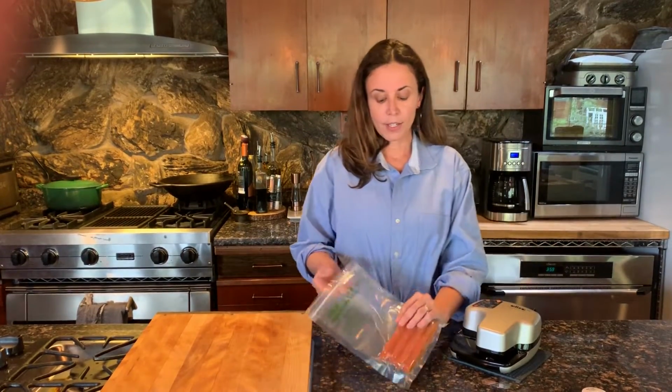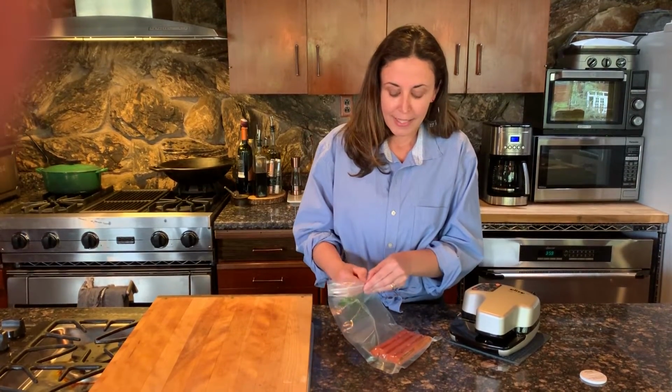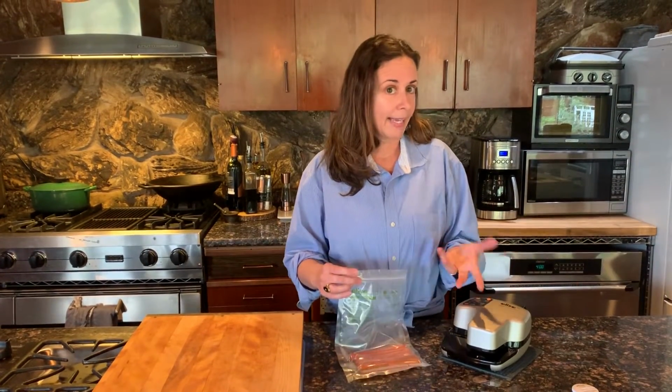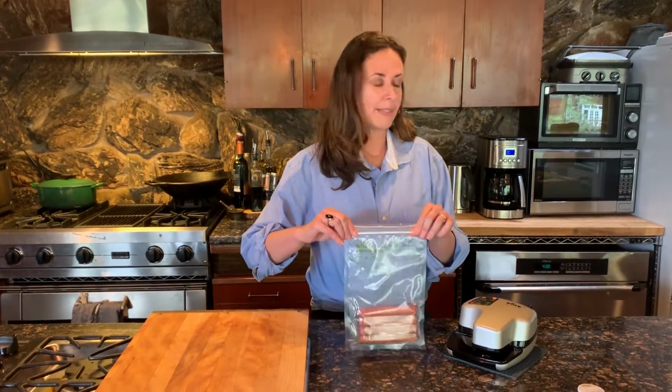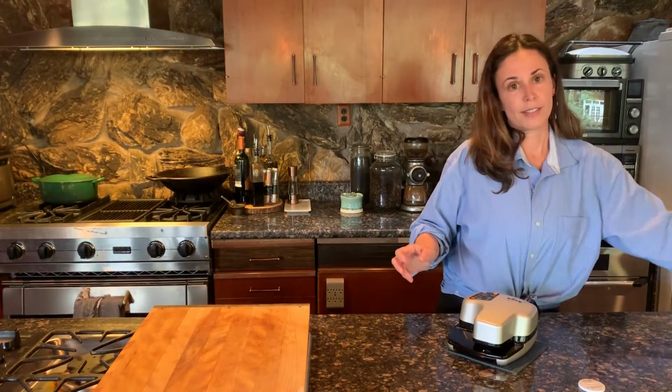So with the hot dogs, the nice thing about our bags, I will say, since we spent a lot of time designing them, is you just open the bag and you can take out one hot dog and you can actually reseal the bag. I won't talk too much about the Aliso vacuum sealer until the end, if you're interested or if you have one, because I want this to be relevant for whatever sort of vacuum sealer you may have.